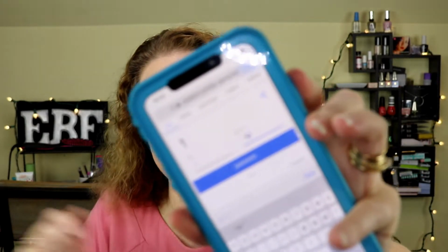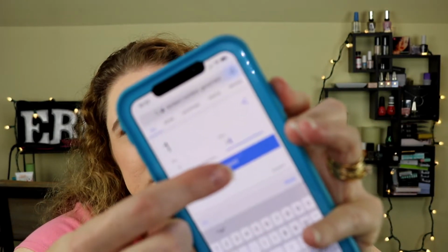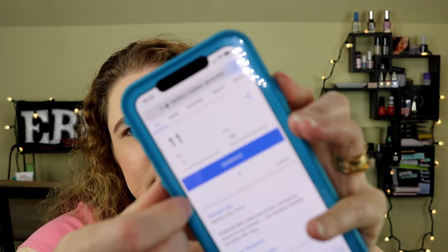On my phone, I have the Google random number generator, with a minimum of 1 and a maximum of 14. I'm going to click generate, and it looks like I got the number 11. That is Sienna, which is this dark burgundy shade. It has a little more orange in it than I would normally dig into, but I have used that shade before. So Sienna is number 1.